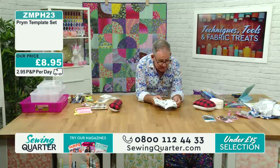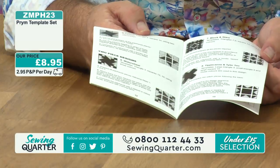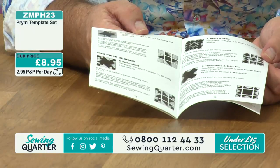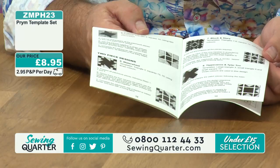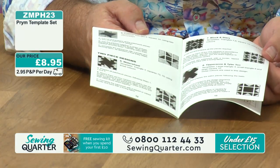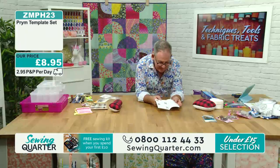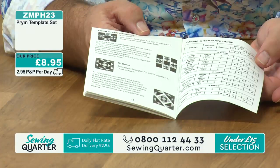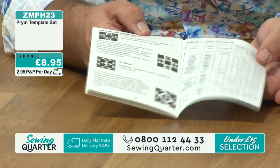Spinning geese. I've never heard of that one. We've heard of flying geese, but not spinning geese. Friendship star. Watermelon. Oh, no, water wheel. Blocks and stars. Tippy Canoe and Tyler Too. What's that? Tippy Canoe and Tyler Too. It's nice, isn't it? Card tricks, Jacob's ladder, Ohio star, spinning geese, friendship. There's loads you can do in there, look.